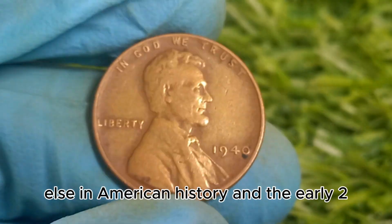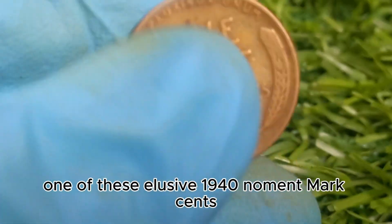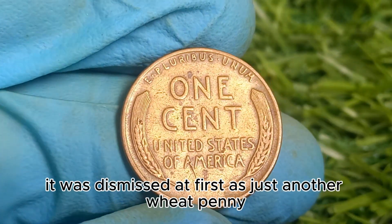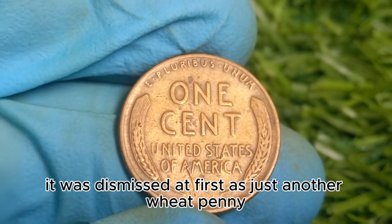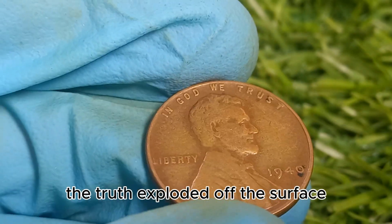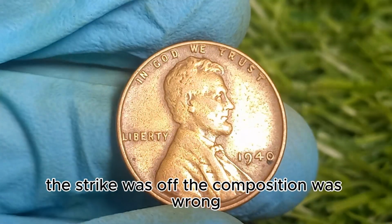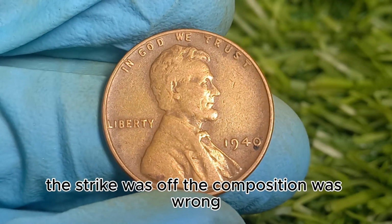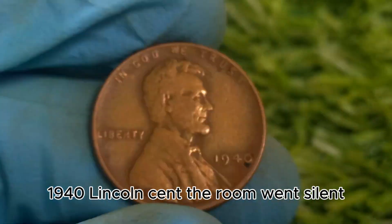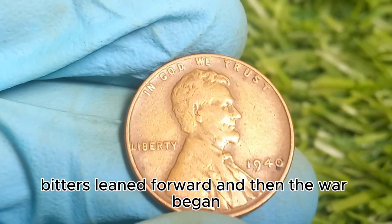In the early 2000s, one of these elusive 1940 no-mint mark cents surfaced at auction. It was dismissed at first as just another wheat penny, but under magnification, the truth exploded off the surface. The strike was off, the composition was wrong, and the coin was unlike any other known 1940 Lincoln cent. The room went silent. Bidders leaned forward.